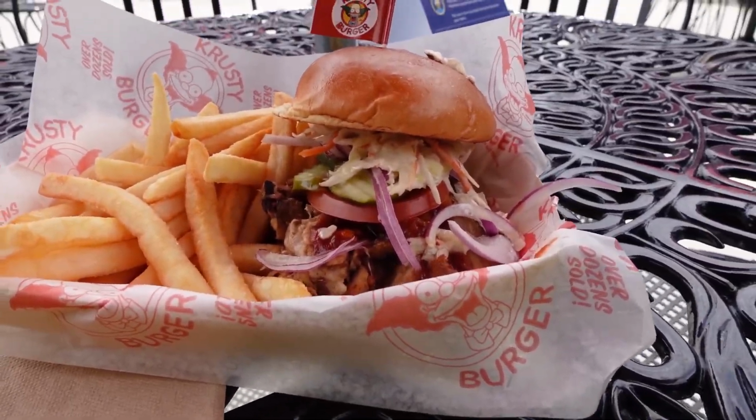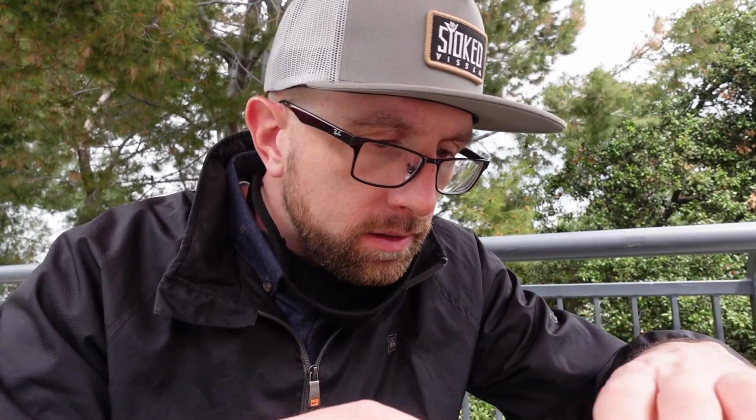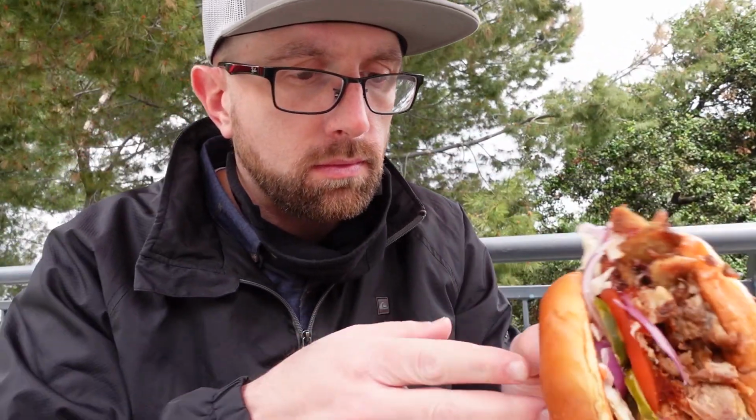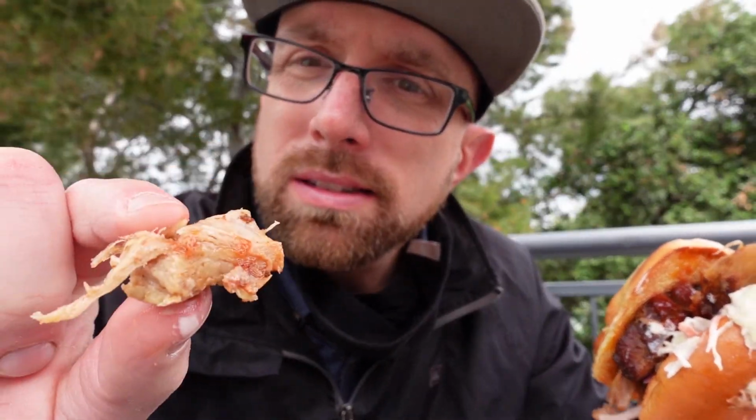Stopped off for a bite to eat before I head down to the lower lot. There wasn't a lot of places open at this point, so I stopped off at Krusty Burger. Got myself a boneless rib burger, French fries, and I got water in my bag. So, let's see how it is. The guy behind the counter said it was good, so I'll be the judge. Can't say I've ever had a Krusty Burger before. That's what the rib looks like there.